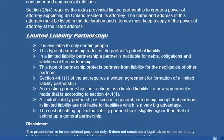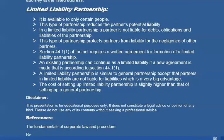Section 44.1-1 of the Act requires a written agreement for formation of a limited liability partnership. An existing partnership can continue as a limited liability partnership if a new agreement is made that is according to Section 44.1-1. A limited liability partnership is similar to a general partnership except that partners in a limited liability partnership are not liable for liabilities, which is a very big advantage. The cost of setting up a limited liability partnership is slightly higher than that of setting up a general partnership.